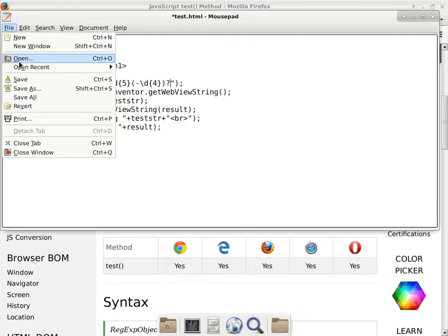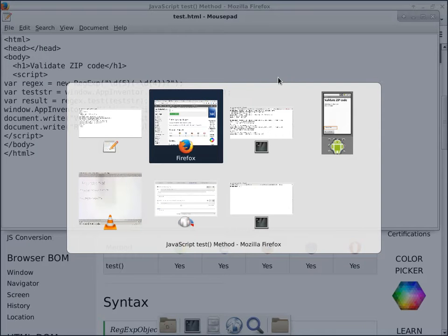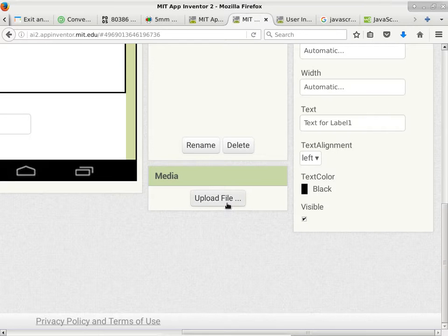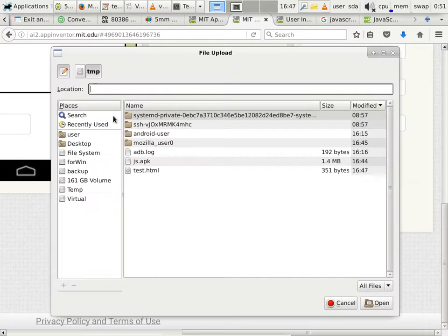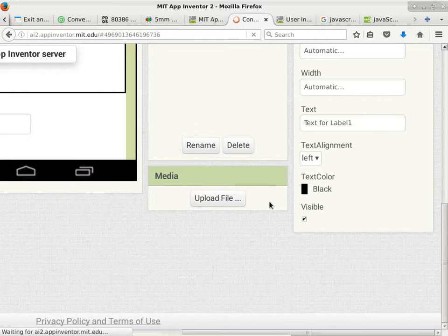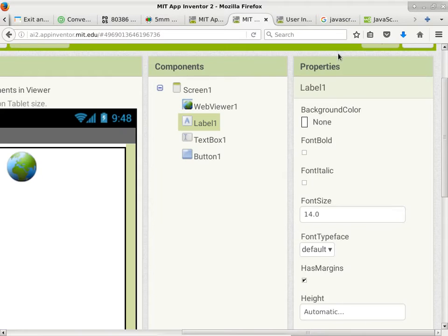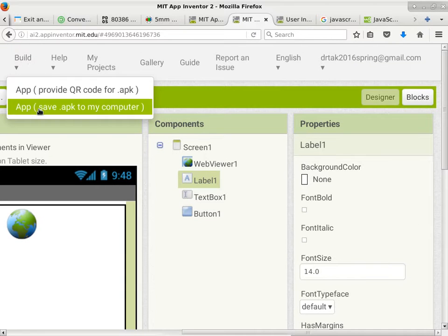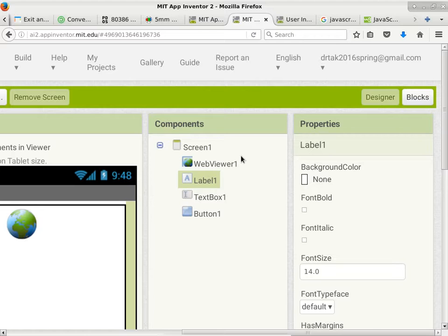Let's go ahead and save this file and re-upload it into App Inventor. Now we're going to rebuild the APK file.